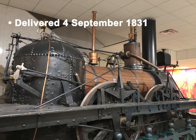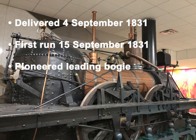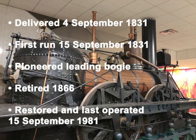It was delivered on the 4th of September, 1831. Its first run was the 15th of September, 1831. It pioneered the use of a forward truck or bogey to steer itself through curves. It was retired in 1866. Later in the 19th century, it was restored, and after many years on display at the Smithsonian, it was brought back to life and last operated on the 15th of September, 1981.